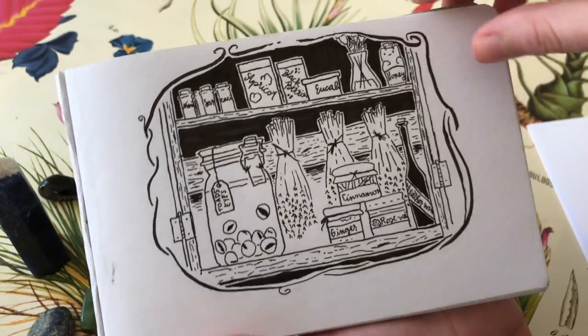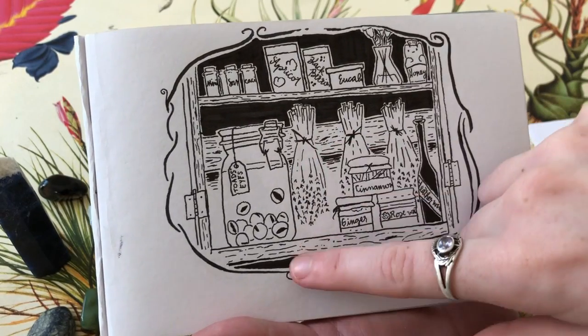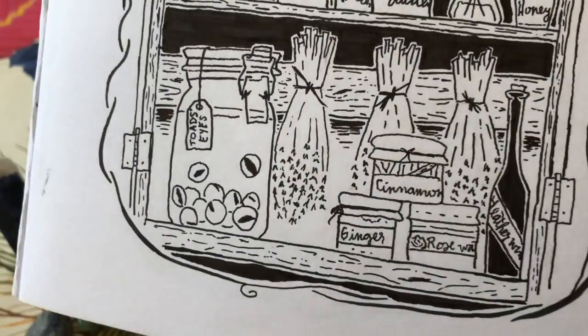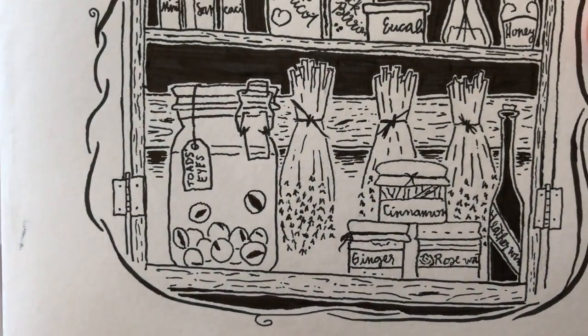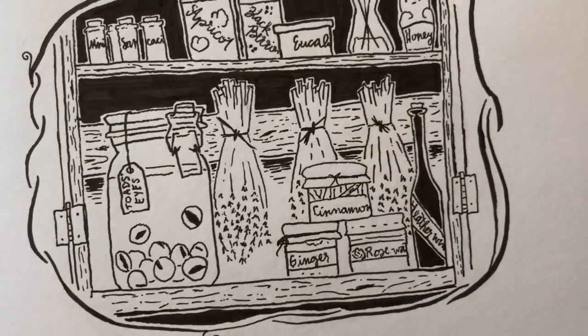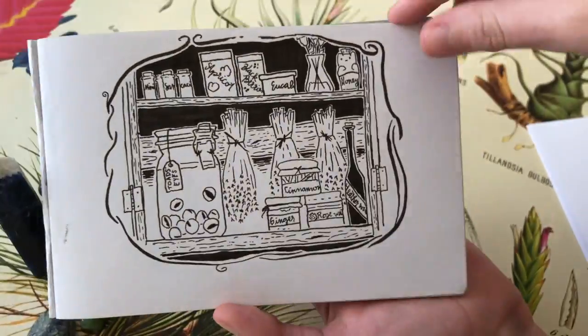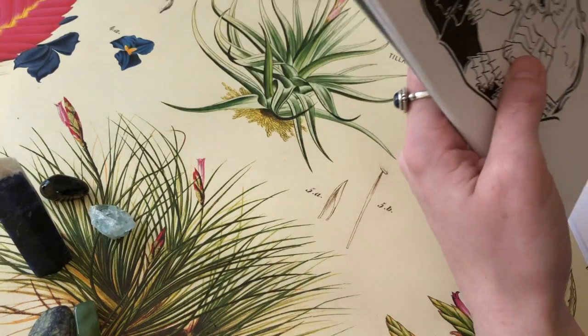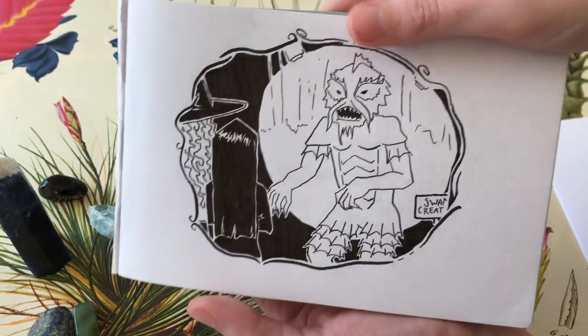I just like all the texture, all the wood grain, and then the little flowers, the little cinnamon inside of the cinnamon jar. Oh, and this is Heather's wine right here. Yeah, I love this one. I spent so long on this one. Swamp Thing.